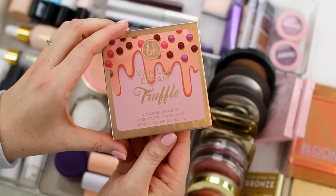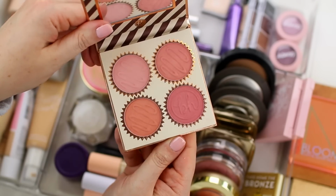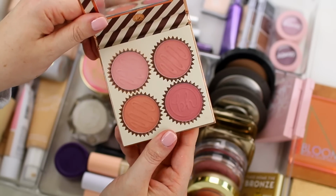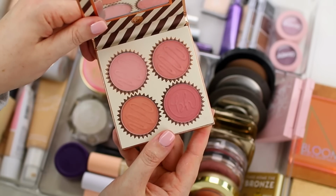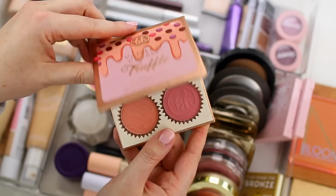And then I do have two blush palettes. So I have the BH Cosmetics Vanilla Cream Truffle Palette, which comes with four really pretty blushes. These are matte blushes, but they look great on the skin. They're very blendable and smooth and just easy to work with. So in addition to the other blushes, I will be using this one quite a bit.